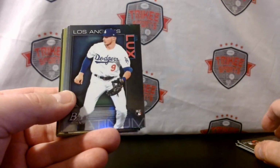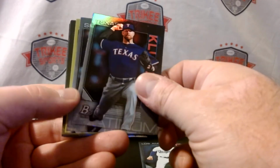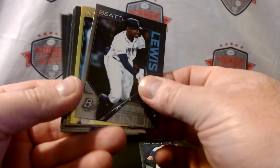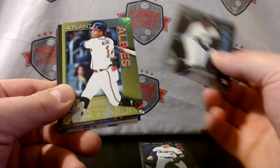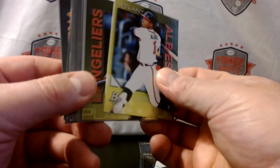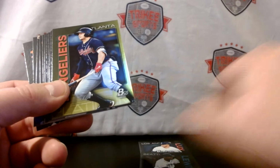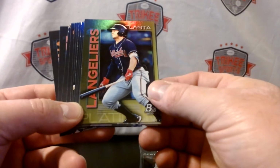Oh, there's the rookie. Gavin Lux rookie card. There's a Kluber. Ooh, Kyle Lewis rookie card. We have our green chartreuse parallel from Atlanta. We have Ozzie Albies. We get two of these, which I only see one so far. Okay. Let's see. Now these are your prospects, I believe.